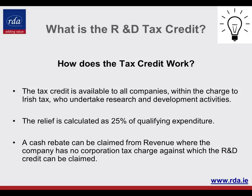So as a kind of brief example, if a company had €100,000 in qualifying R&D expenditure, their credit would be €25,000, and that would be credited against their corporation tax liability at the end of the year. So if that company had a €50,000 corporation tax liability, that would be reduced by the €25,000 tax credit, leaving a tax liability of €25,000.